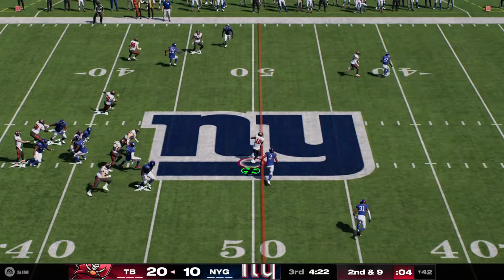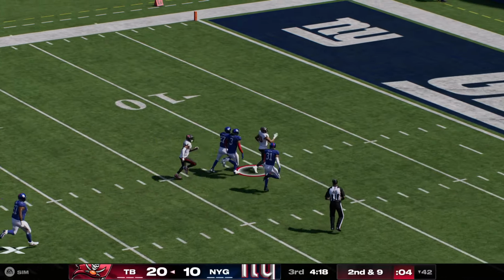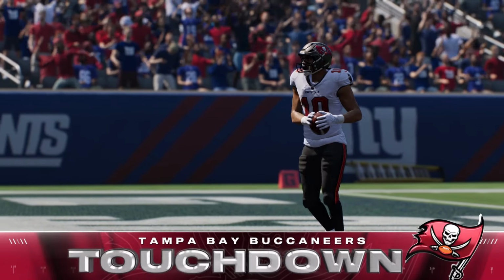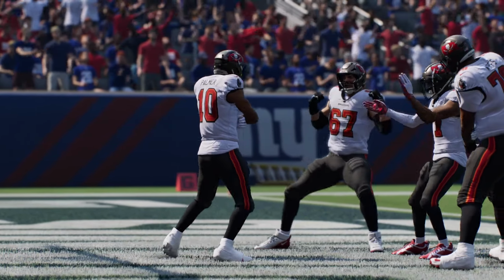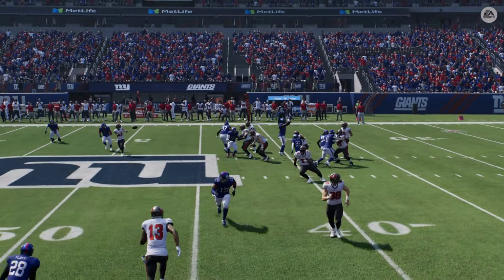Mayfield off the play fake. Got his man complete over the middle. It's Palmer. Through the middle of the field. And he's into the end zone for a Tampa Bay touchdown. Trey Palmer, 58 yards. And the Buccaneers are able to strike quickly to add on to their lead.